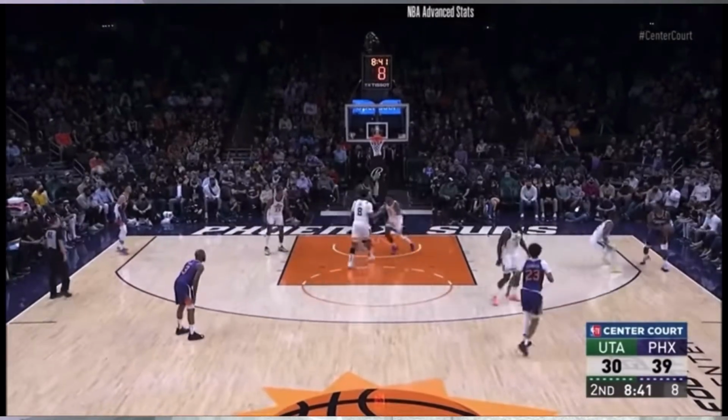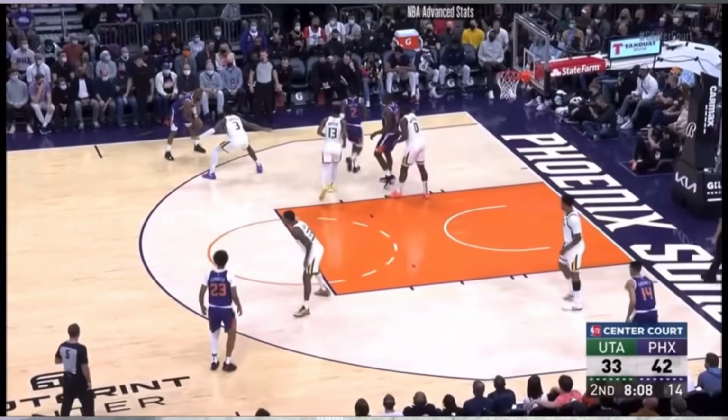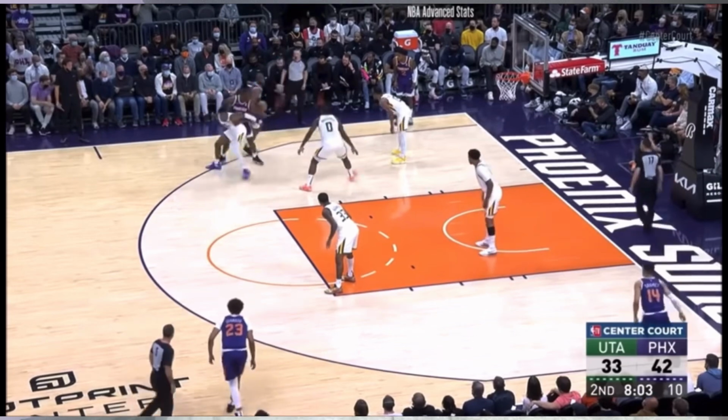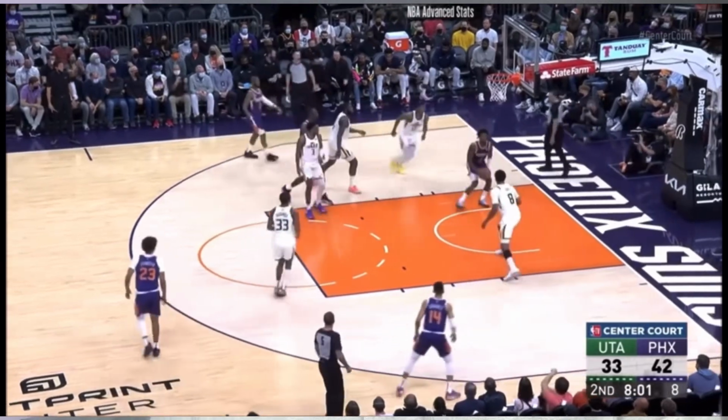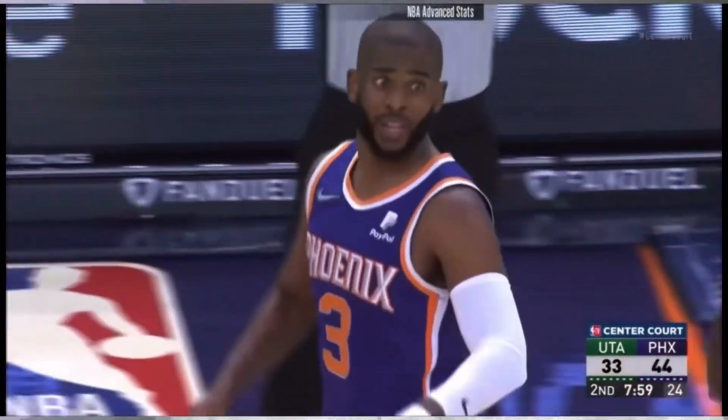And that's what makes the Phoenix Suns pick and roll so elite, that they can do so many things off of it, because they usually have a big that can catch lobs and finish at the rim, and then everybody else on the court is shooters. So there's really no way you can stop that pick and roll unless you just play 100% great defense.